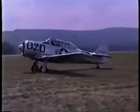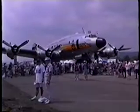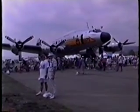The planes themselves, and the Air Force veterans who come here to see them, are living history. Everyone goes to the effort and expense to make this show happen, just because they love planes.